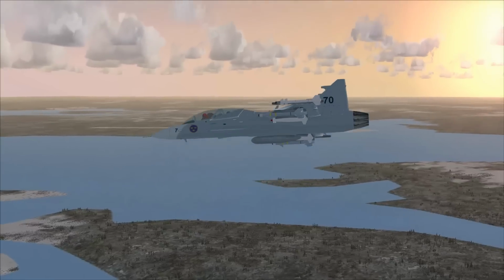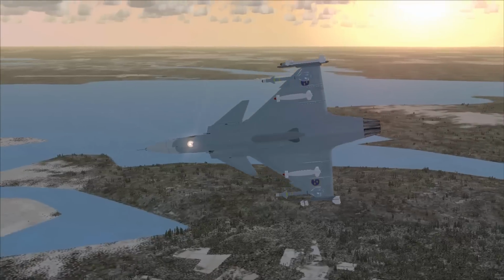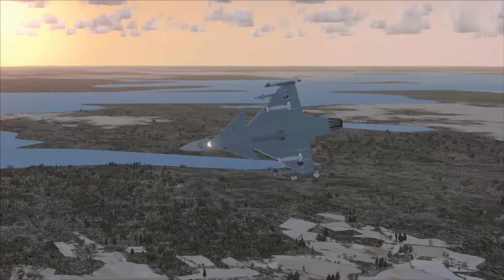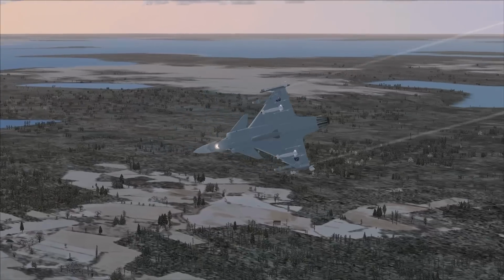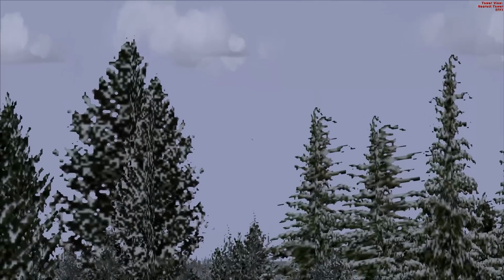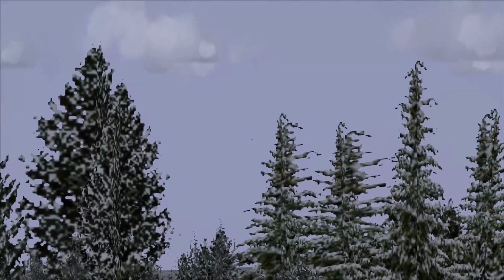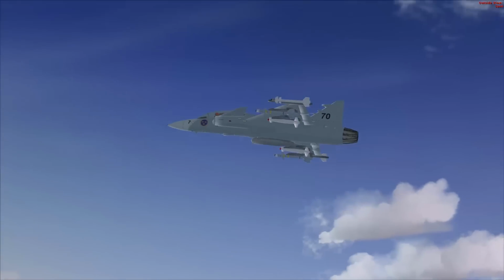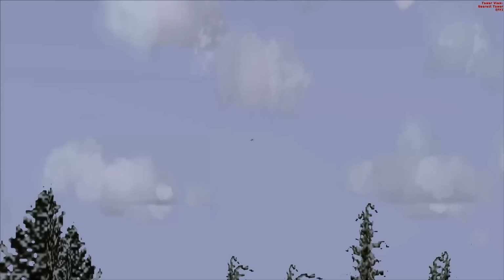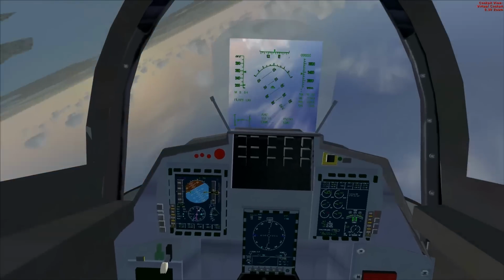Has STOL performance, not true STOL performance, but just pure short field performance, I guess is what you'd call it. Able to maintain a high sink rate and strengthened to withstand the stress of a short landing, which reminds me, I do need to find an airfield eventually. Am I going towards this airfield or away from it? Let's find out. I do believe I'm going towards it, and I'm about to fly over it. Where is it? Airfield. Still forward from where I am. All right, where are you, airfield?